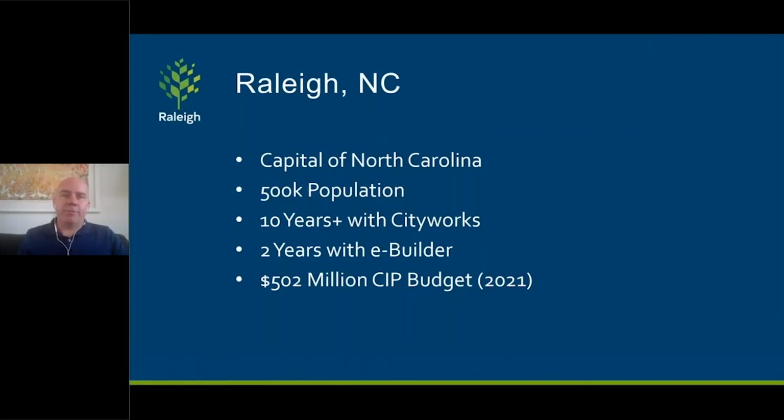Raleigh is the capital of North Carolina. It's called the City of Oaks. We have a lot of oak trees. About 500,000 in population. We've had Cityworks for over 10 years now, and it's pretty much what I call a mass adoption. It's used across many different departments. And then we've had eBuilder almost 2 years now. We have it in 2 different departments, and it's growing as we roll it out. We have a $502 million CIP budget.